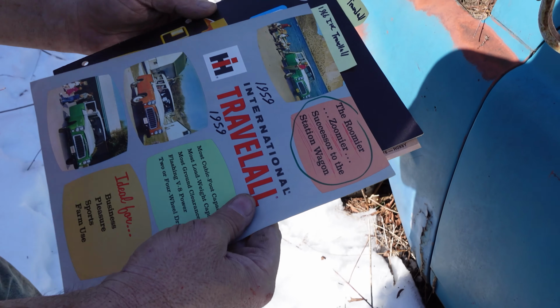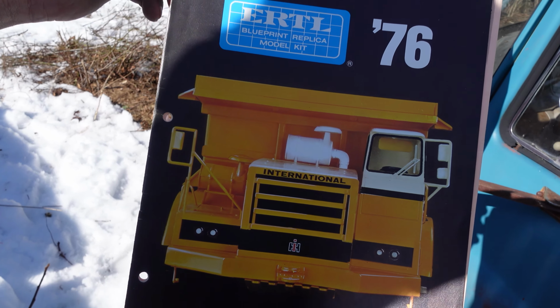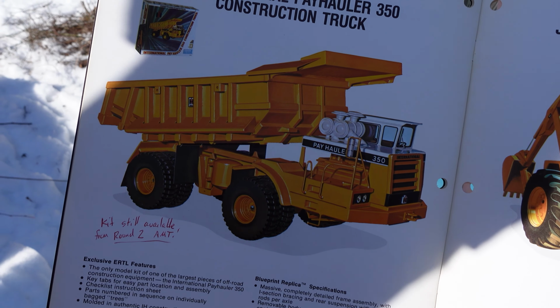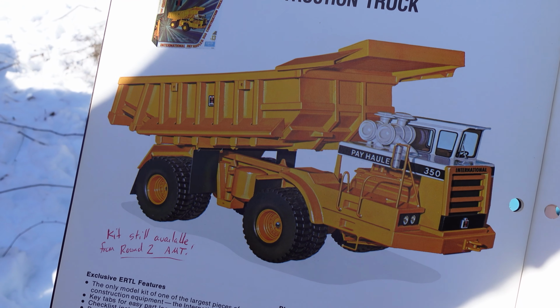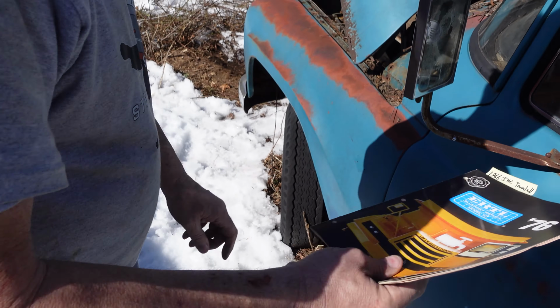Now we got to remember too that International is largely known for making stuff like this. Of course, Ertl made a great model kit of the International Pay Hauler 350, a V16 powered monster earth mover. So International made big stuff and little stuff like this Travelall.